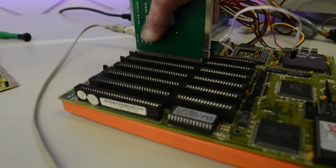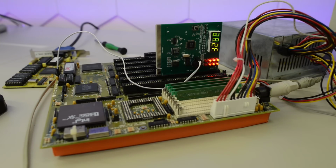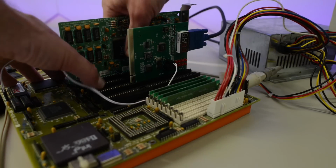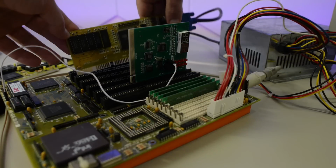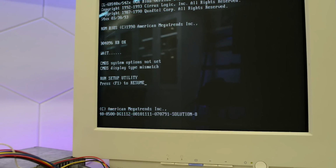So let's try with a diagnostic card and see what it will tell us. Well, that's a lot of beeps, but then it continues. So let's swap that graphics card again and try out this Cirrus Logic. And we've got two beeps. The display woke up, and yeah, check this out. We've got a post. Excellent. So apparently a bit picky with the graphics card. Let me do a few tests off camera and see what that was all about.